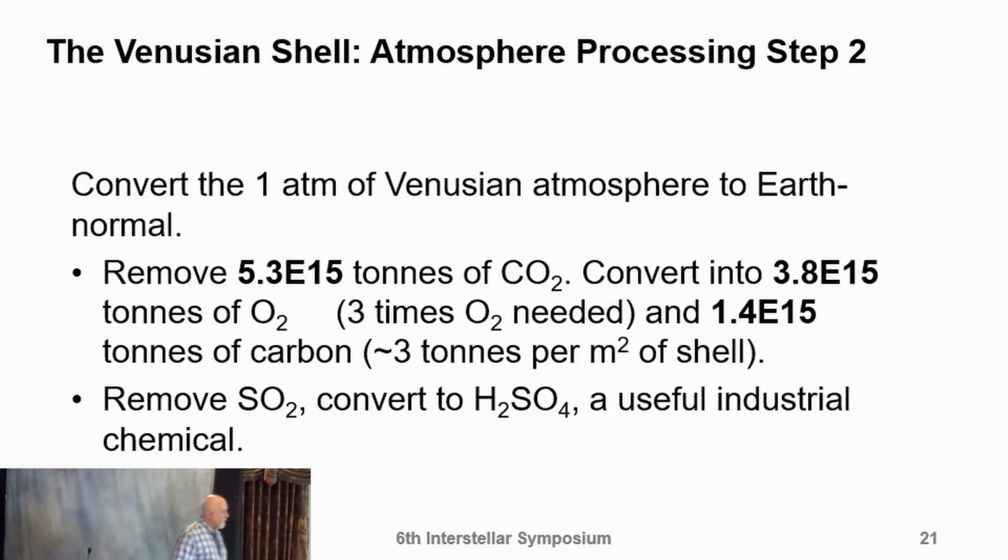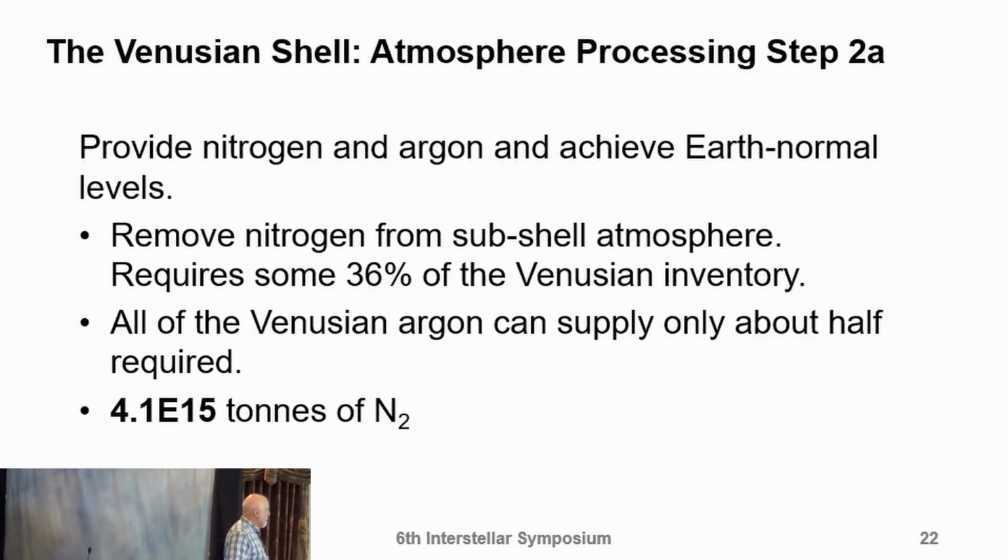Okay, once we have 1 atmosphere of pressure above the shell, keep in mind it's still the Venusian atmosphere, and that is mainly CO2. So what we want to do is convert this CO2 into oxygen and carbon. And so the atmospheric processors would break up the CO2 and discharge the oxygen above. The carbon we can either use to make structural elements, add to the soil that we're going to need to convert to a living soil, or just dump it on the surface of Venus. And also, we're going to need to remove all the SO2 and sulfuric acid that's above. So that's going to be a challenge.